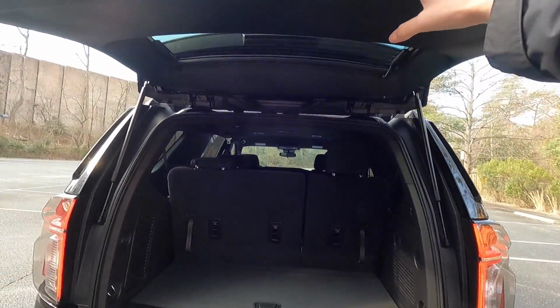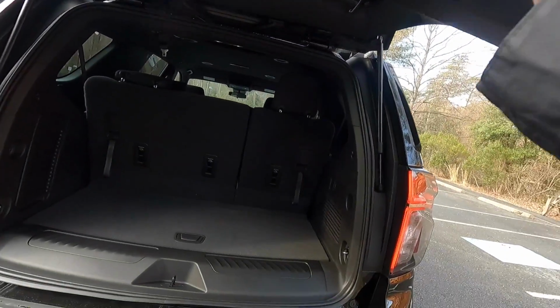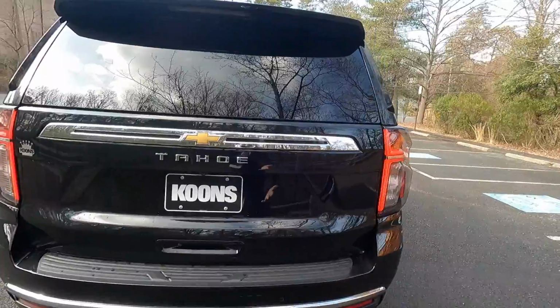But that's about it. I like the height which this goes up to. It's very easy to grab onto, so if you're shorter, you don't have to worry about it being too high. But that's about it for the rear end.